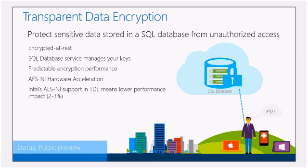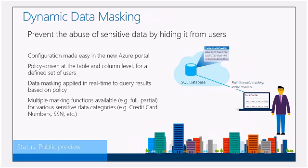A couple of things that are coming soon. Transparent data encryption, or TDE, will be announced shortly. So this will be available. So all databases, you can encrypt your databases. We also have dynamic data masking, which is now in public preview. Dynamic data masking, you can mask information, and it's done by the database. So if you want to turn social security numbers to XXX and only show the last 4 digits, you basically define this policy in the database, and the database does the masking, as opposed to an application having to do this, because sometimes people make mistakes in the application and you get data leakage.